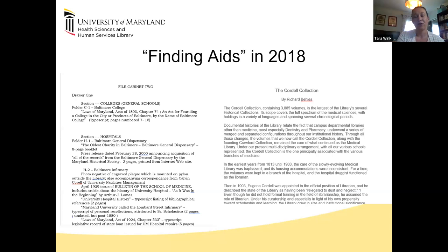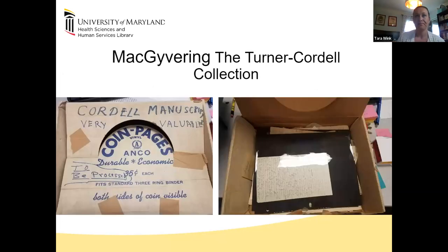It is a book collection that was named. So this is one of my favorite photos that I've ever taken of the collections. The Cordell manuscript collection was found in this very archival box, also stating very valuable to be processed. And you can see what it looked like when you open the box: lots of papers stacked together in those awful three-ring binders, scrapbooking type material, not archival at all.